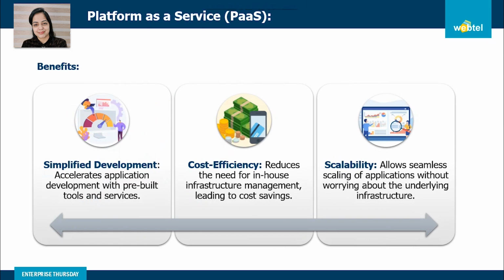And these are the benefits of using platform as a service, like simplified development, as it accelerates application development with pre-built tools and services. Then cost efficiency is there, as it reduces the need for in-house infrastructure management that will be leading to cost saving. Then the third one is scalability, as it allows seamless scaling of applications without worrying about the underlying infrastructure.